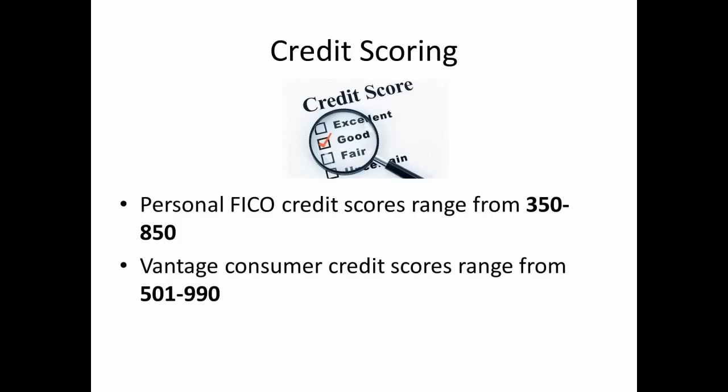Vantage really isn't widely known. Less than 5% of financial institutions even use it. The most common place people see it is on TrueCredit, if they get credit monitoring through TrueCredit, because it's owned by TransUnion. It's TransUnion trying to peddle their own score through their own credit monitoring site.